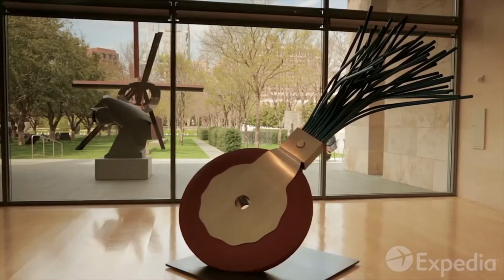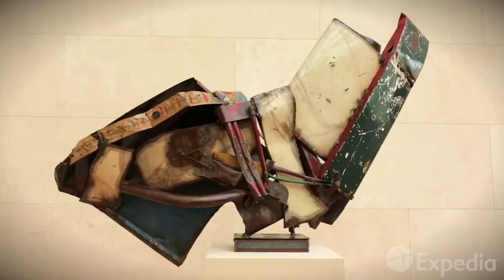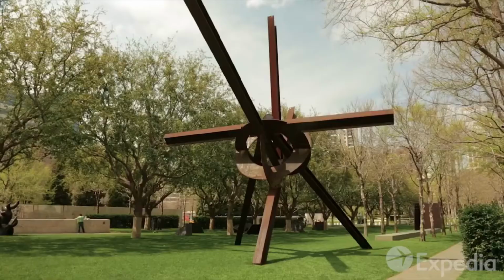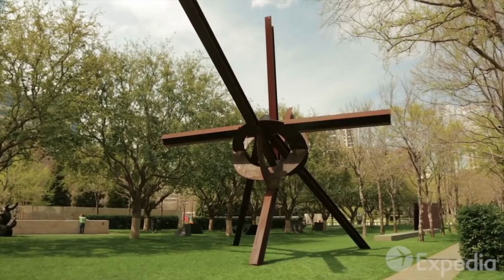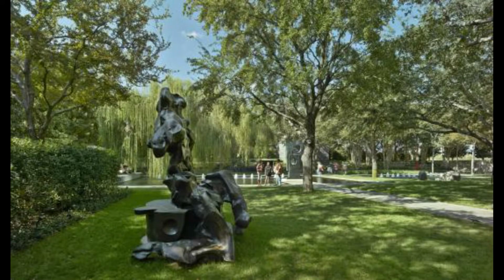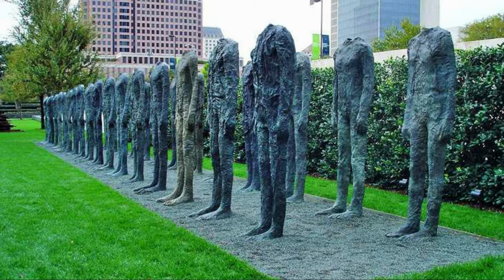The museum is not only fabulous, it's a beautiful space. The founders of the museum wanted the museum to feel natural and open, so there are pieces scattered around the immaculate gardens as well as inside. Exhibits change 2 to 3 times per year and touch on drawing, photography, installation, and architecture, but all with a sculpture lens. It's definitely worth a visit.